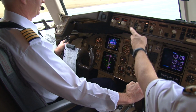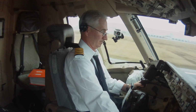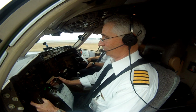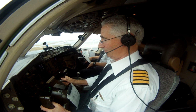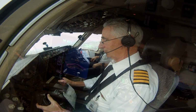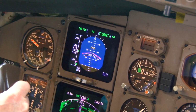And N1. V1, rotate. Positive rate. Gear up. And we're in LNAV.